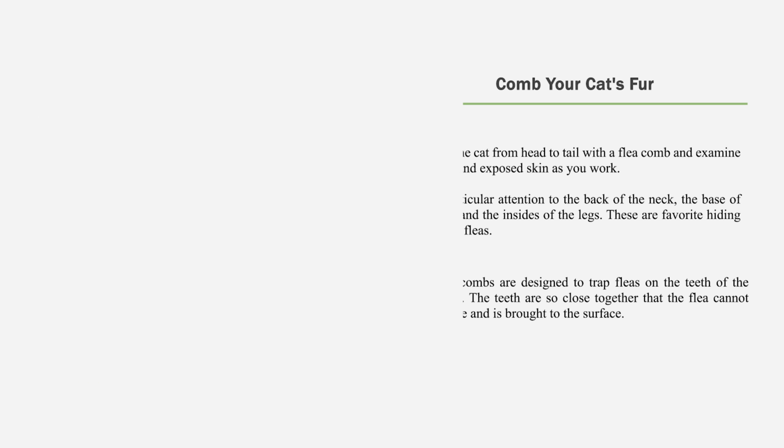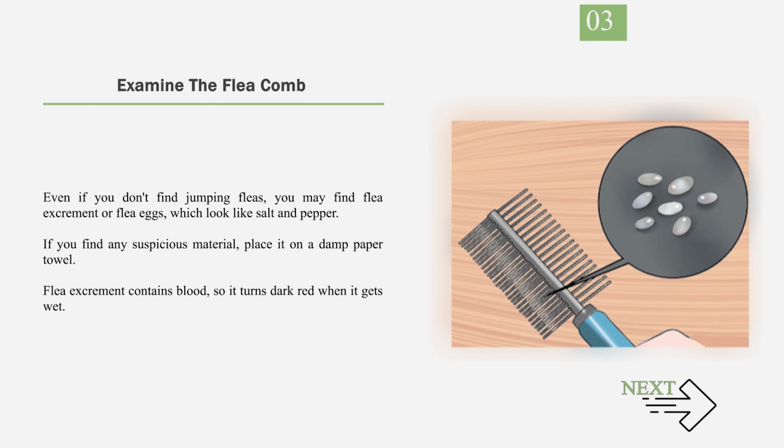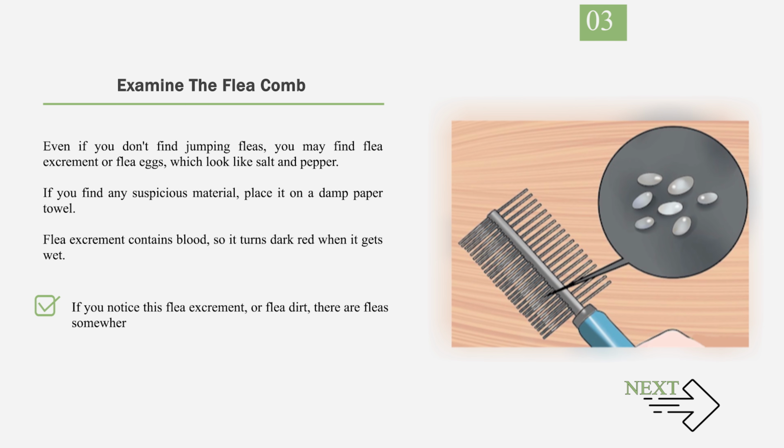Number 3. Examine the flea comb. Even if you don't find jumping fleas, you may find flea excrement or flea eggs, which look like salt and pepper. If you find any suspicious material, place it on a damp paper towel. Flea excrement contains blood, so it turns dark red when it gets wet. If you notice this flea excrement, or flea dirt, there are fleas somewhere on your cat.